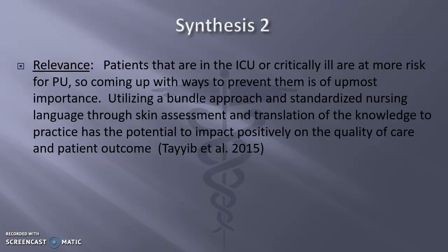The relevance: patients that are in the ICU or critically ill are more at risk for pressure ulcers, so coming up with ways to prevent them is of utmost importance. Utilizing a bundle approach in a standardized nursing language through skin assessment and translation of knowledge to practice has the potential to impact positively on the quality of care and patient outcome.